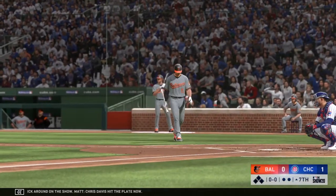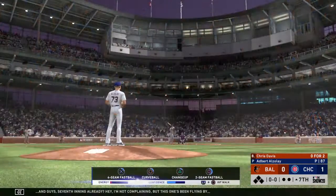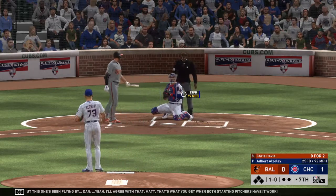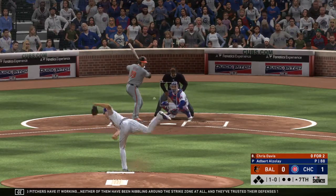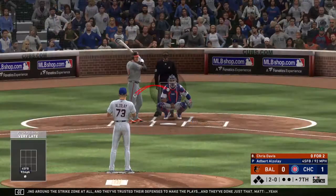Chris Davis at the plate now, and guys, 7th inning already. Hey, I'm not complaining, but this one's been flying by. Yeah, I'll agree with that, Matt. That's what you get when both starting pitchers have it working. Neither of them have been nibbling around the strike zone at all, and they've trusted their defense to make the plays, and they've done just that. Yeah, and it's resulted in a game that could really go either way in these late innings.